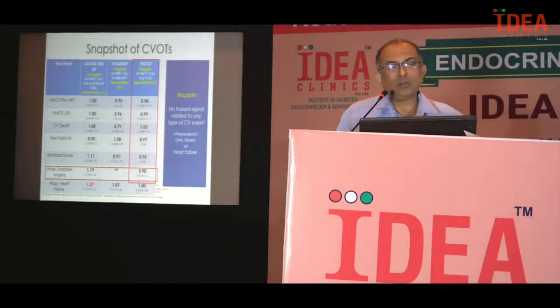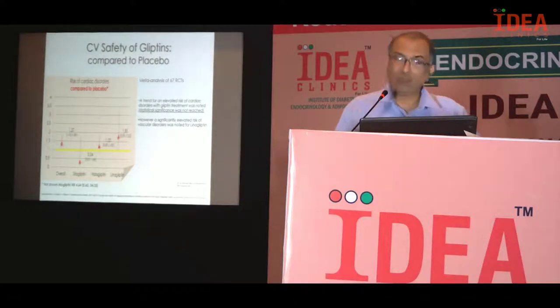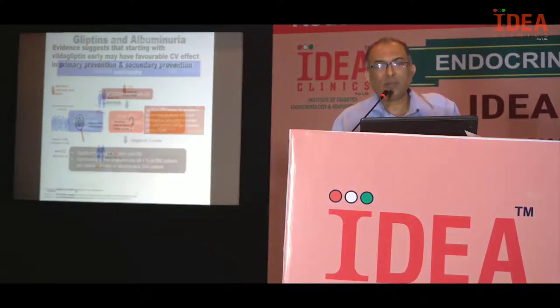But with other molecules, there was no significant effect on heart failure seen with either sitagliptin or linagliptin. And today, although we don't have a dedicated cardiovascular safety trial with vildagliptin, we have data from other studies, real-life studies of vildagliptin, which have shown that it also has a favorable CV profile.